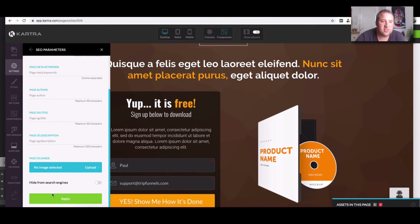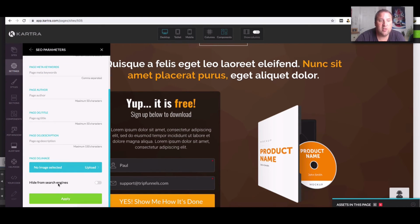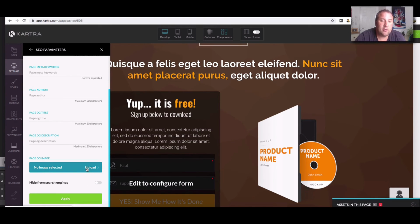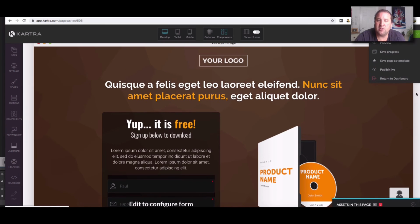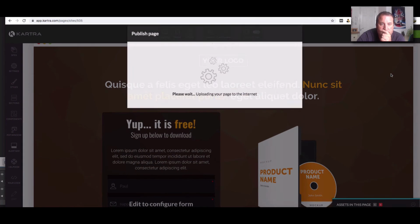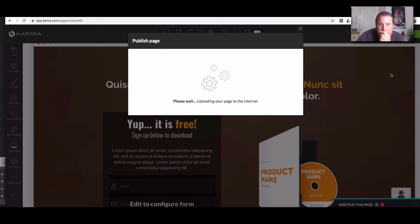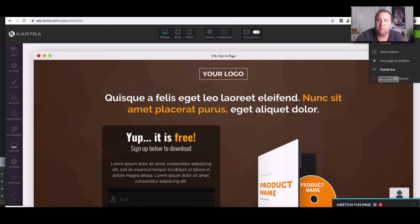I'm going to leave all the rest. This is the page where you would want to fill out all these. You don't want to hide it from search engines necessarily, because obviously that's free traffic, people opting in. You might want to put an image. I'm not going to do that for the purpose of this. And that's it. Then we're going to publish live. Okay, then we're going to return to dashboard.